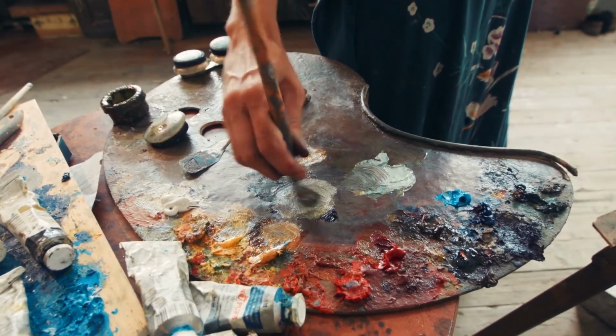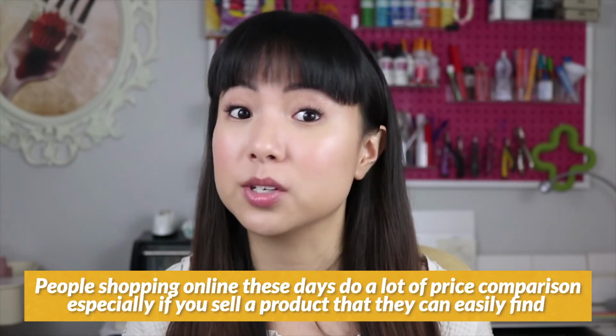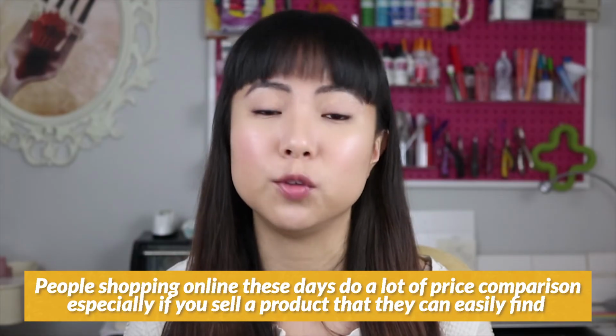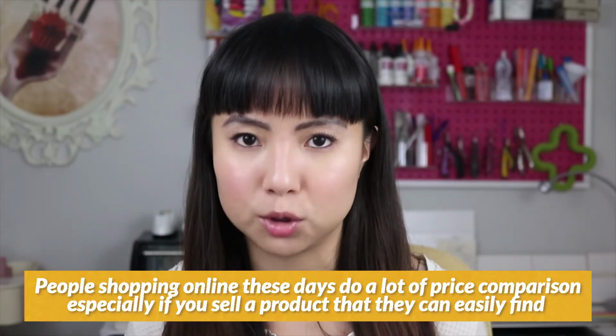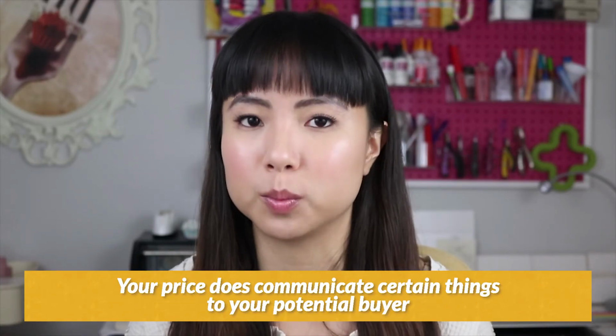In this case, if you've done market research on your competition, other people who sell very similar products as you, where do you stand? Are you cheaper than all of them? Or are you more expensive? Or are you maybe somewhere in the middle? People shopping online these days do a lot of price comparison shopping, especially if you sell a product that they can easily find in other shops. Now, there's nothing inherently wrong with that, but your price does communicate certain things to your potential buyer.